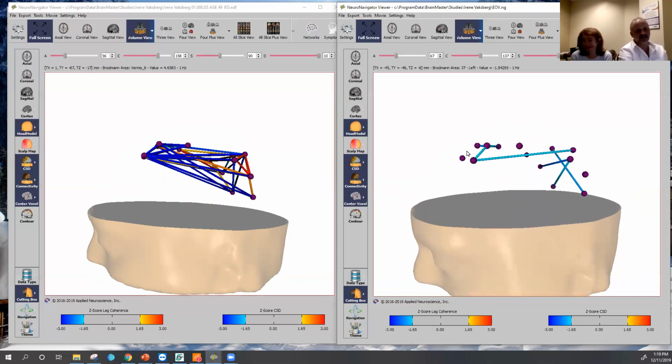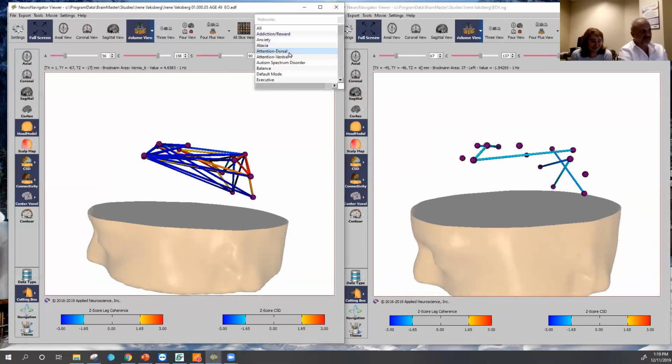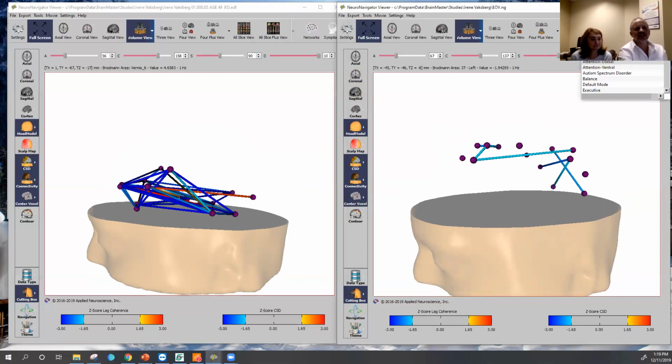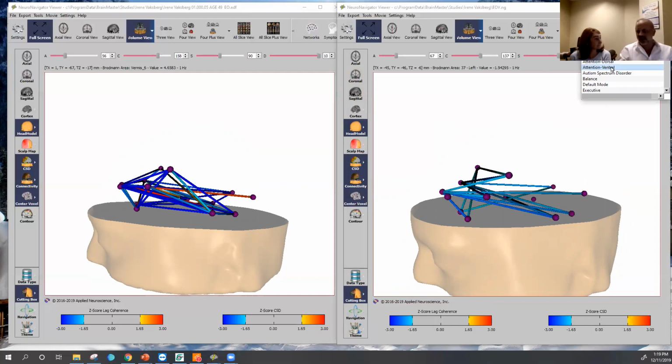So that's amazing. Wow. We look at attention ventral. This is your ability to shift that attention and be able to stop the project you're working on, and someone says, "Hey, Irene, I need help over here. Can you come help me?"